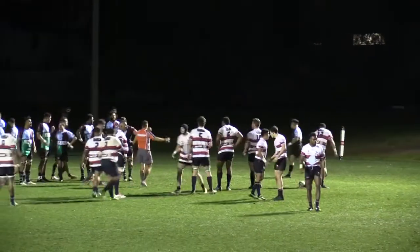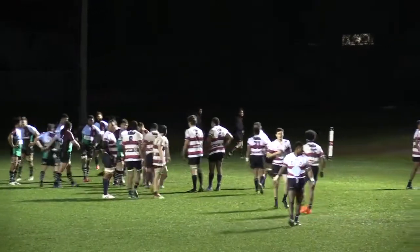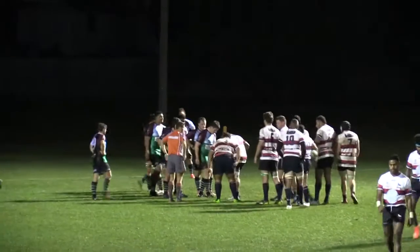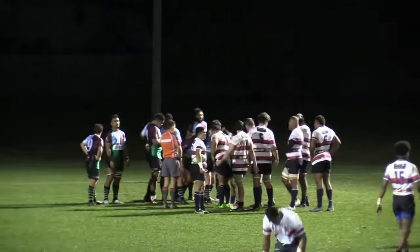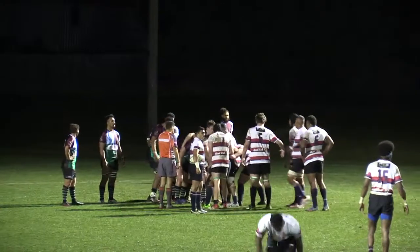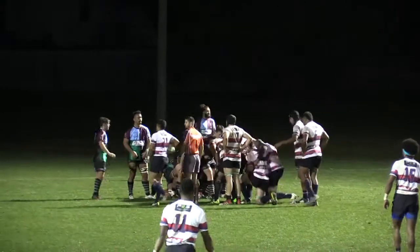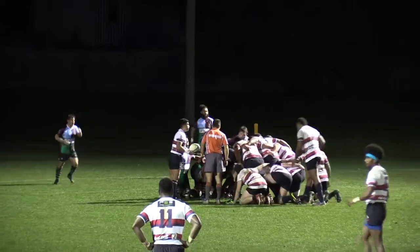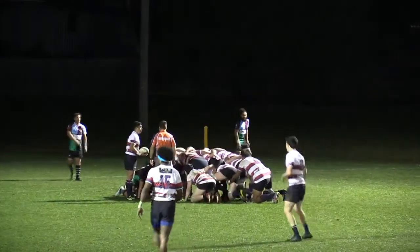I can tell you that the wind has dropped, the rain has dried up, but the temperature has dropped to about 5 or 6 degrees. So people in Queensland and around the world watching, it is bloody cold here at Holmes Glen Reserve. Harlequins 47, Box Hill 7. 7 tries to 1.